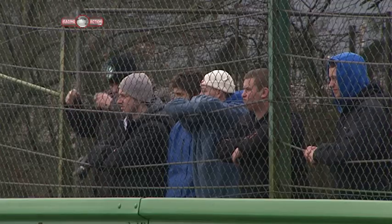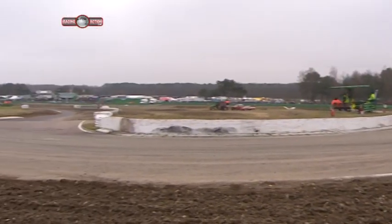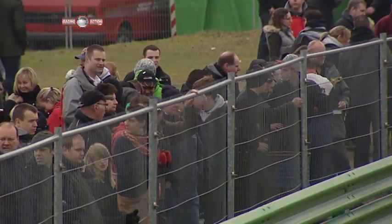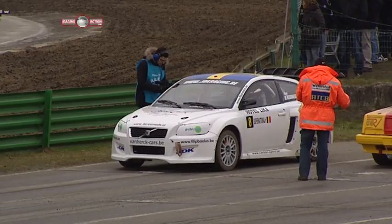Welcome in Maasmechelen on the Devil's Mountain for the first round of the Belgian Rallycross Championship 2013. 7 rounds this year, among which 1 round in Great Britain, Linden Hill. This is the first round, and this is the first heat for the Super Nationals plus 2 liter category.